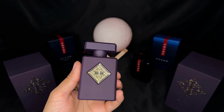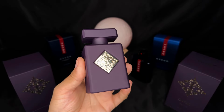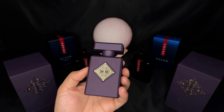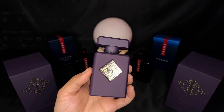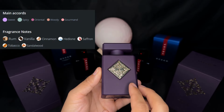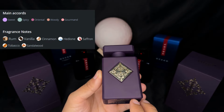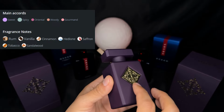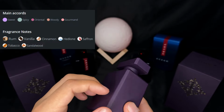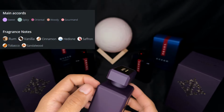And then the big boy right here, Initio's Side Effect, was released in 2016. The main accords are sweet, spicy, oriental, woody, and gourmand. And the fragrance notes include rum, vanilla, cinnamon, hedione, saffron, tobacco, and sandalwood.